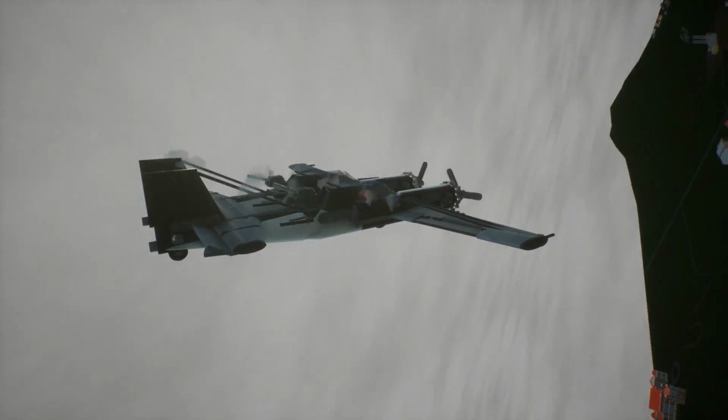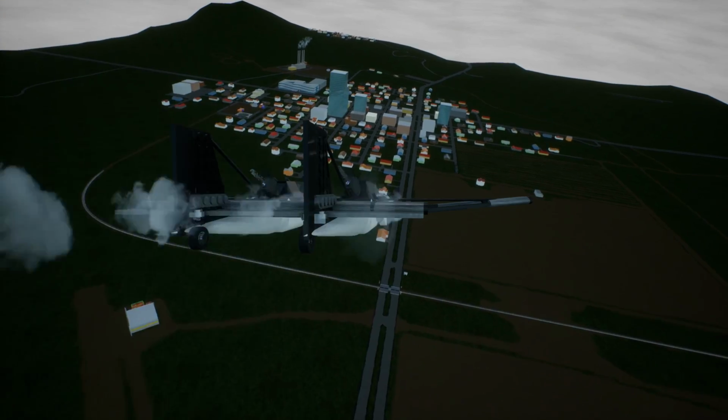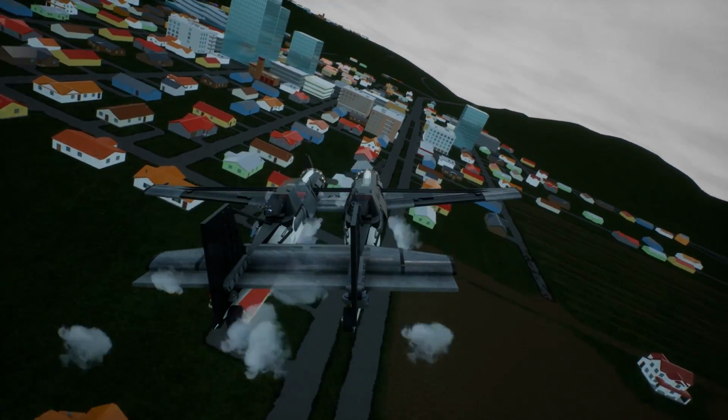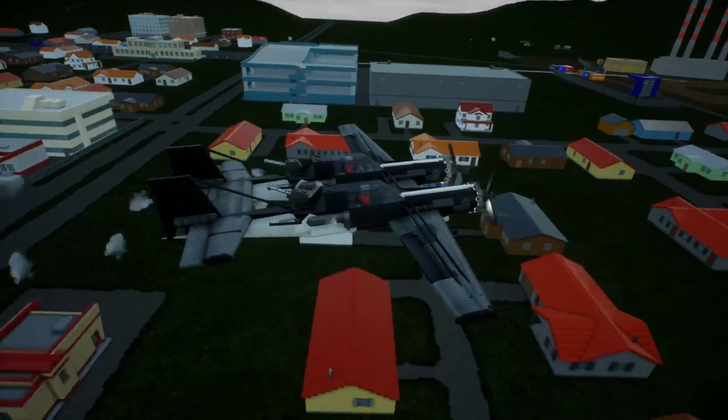Yeah, you're a lot better. Are you flying with a mouse, or are you flying with a controller? I fly with a combination of mouse and keyboard. Keyboard for sharp turns, mouse for steady flow. I wish I could fly like this with the keyboard. I have to use a remote.